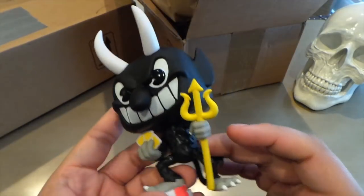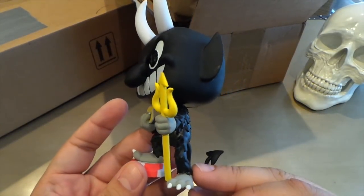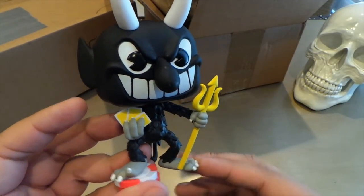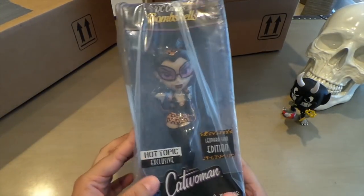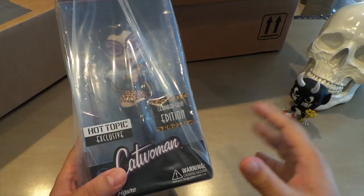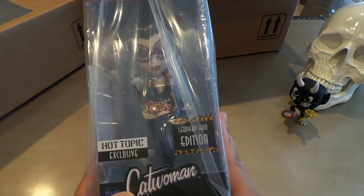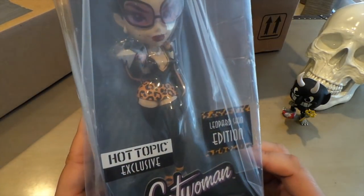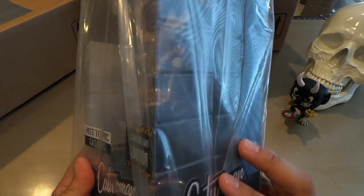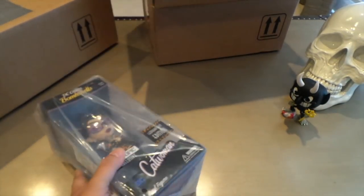Really liking this devil, and I hope to be able to play the Cuphead game one day and get just as frustrated as everybody else. And I also ordered one of these DC bombshells from Cryptozoic. And this one's a Hot Topic exclusive. I already have this Catwoman in the noir version, but I really like this leopard skin or leopard print skirt she's in. Really cool.